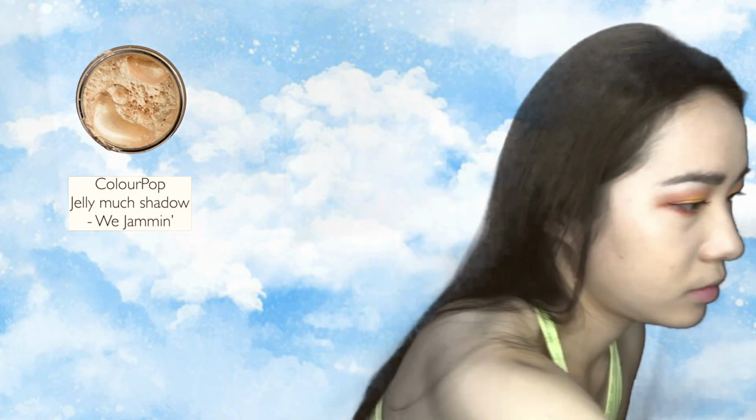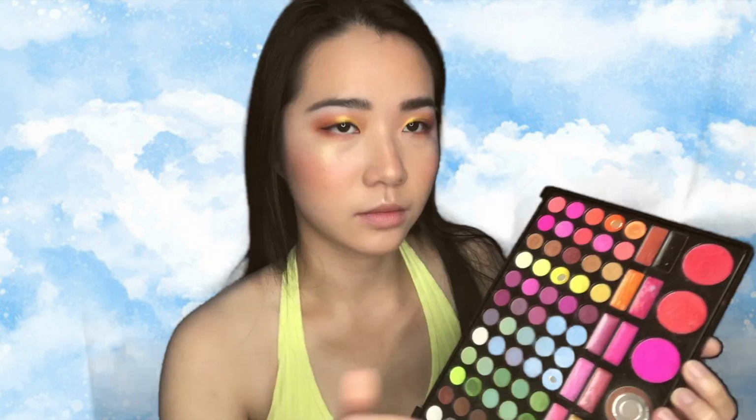Use the shade No Spots to highlight the brow bone. Lately, I've been loving using Jelly Mush shadow in the shade Rejamming as highlights. Can't forget to bronze. I'm using orange brush for this look. Add orange lip and you're done.